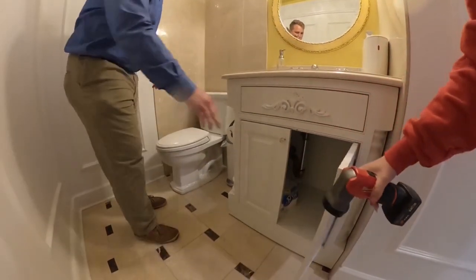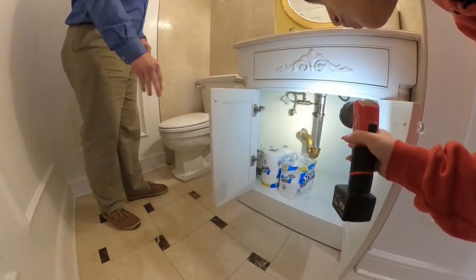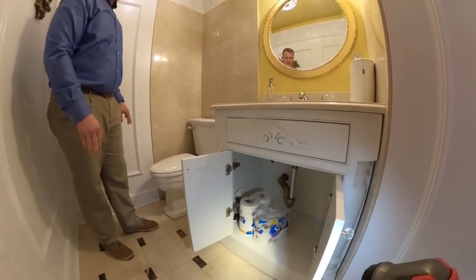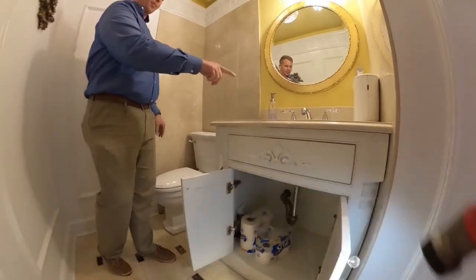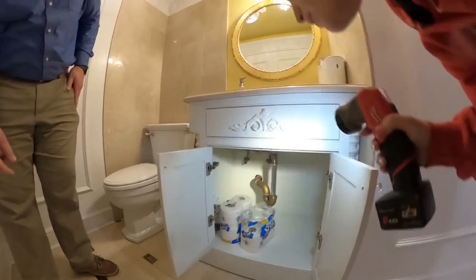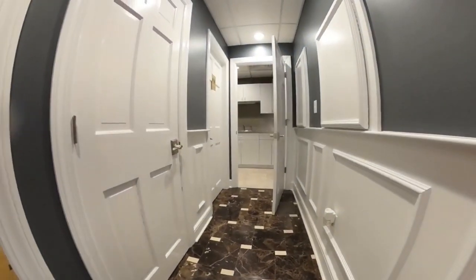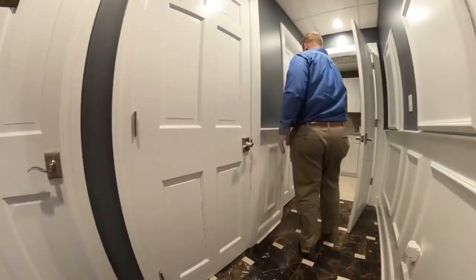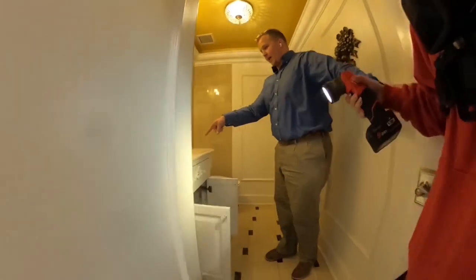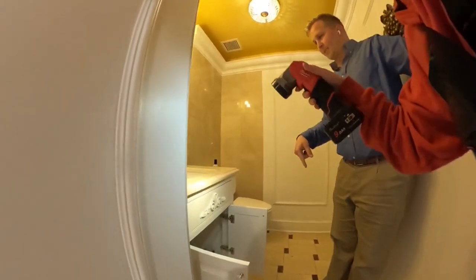Ooh, you have sewer smell in here, huh? Do you guys always have that smell, or is that just recent? That's recent. So that's probably related to this. It's possible. Alrighty, so this goes through the wall that way. So the other side's doing the same thing? Yeah, this side's also. It's like when one backs up, the other backs up.